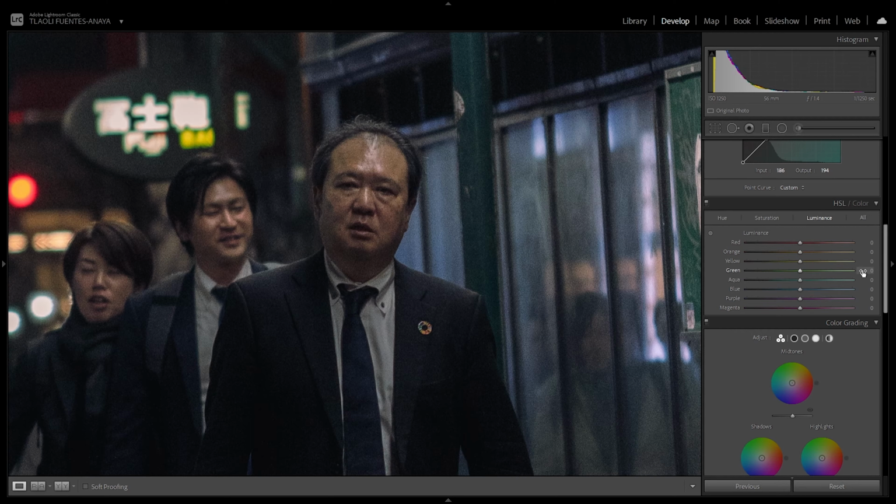Then in luminance, we're going to add a plus 30 to the oranges, and that basically will draw a lot of attention, a lot of brightness into the skin tones in particular. Then in saturation, we're going to desaturate basically everything with a minus 12 on the reds, a minus 10 on the oranges, a minus 23 on the yellows, minus 25 on the greens, and everything else we're going to go with a minus 28.